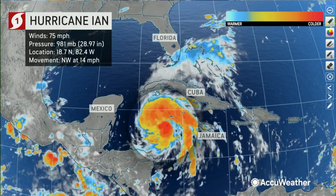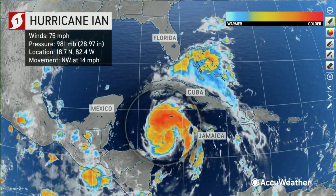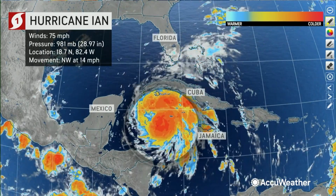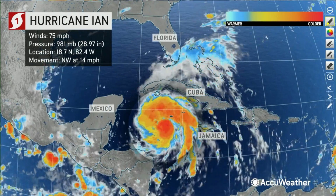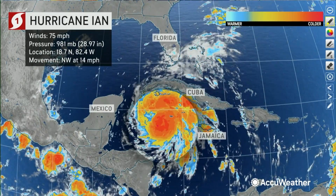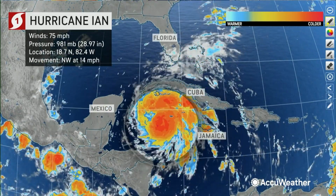Exactly. Now, keep in mind that it takes a while for the wind field to catch up with the satellite image. The satellite image often looks much more impressive, so it takes 3 to 6 hours. Notice the pressure's dropped down to 981 millibars, 28.97 inches, but the winds are still at 75. So when the aircraft is flying into the storm, they still have not found stronger winds yet. However, as the pressure falls, the pressure begins to tighten up, and then basically that causes the winds to increase.